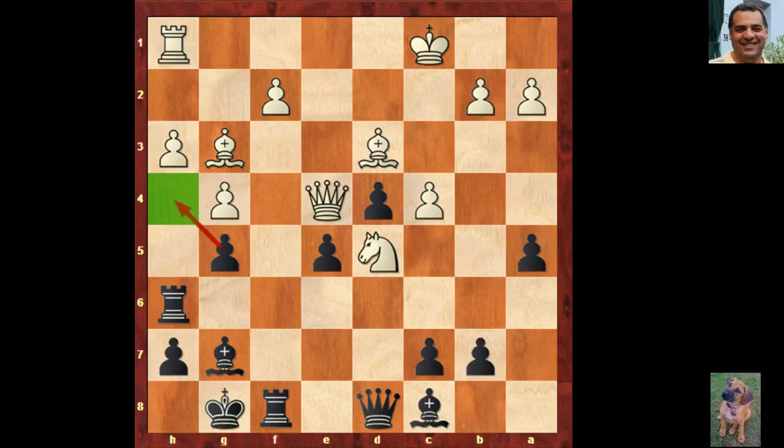So white now took on e5, but this knight is stranded now after c6. The knight hasn't got these squares. The knight, poor knight, is stranded. All of these squares have been taken away from the knight. The knight's not going anywhere. So bishop takes g7, king takes, the knight's still stranded.